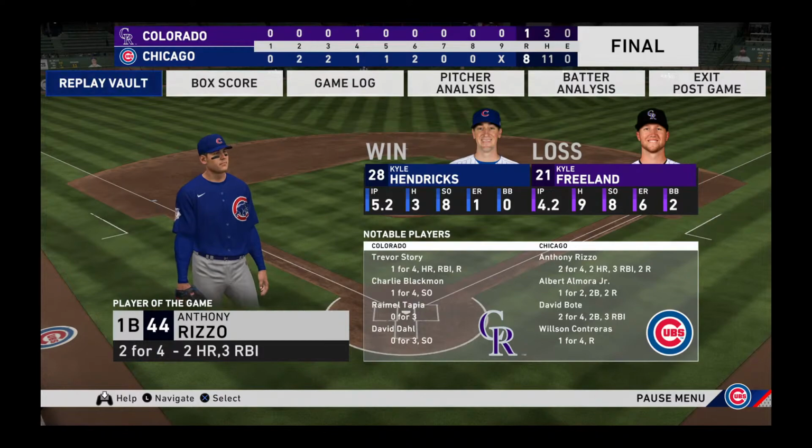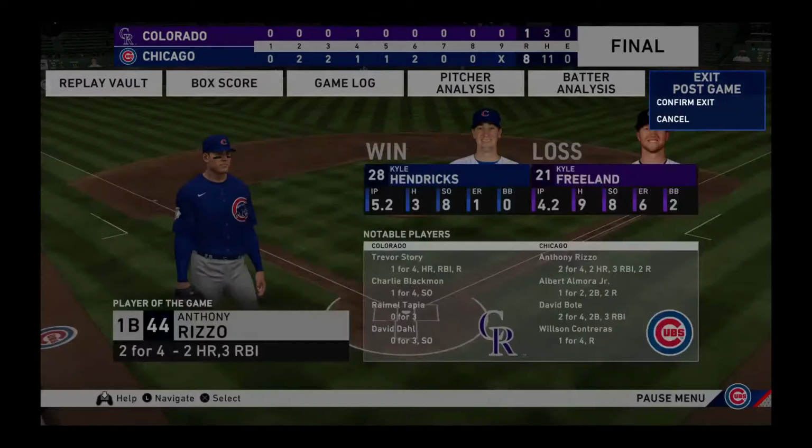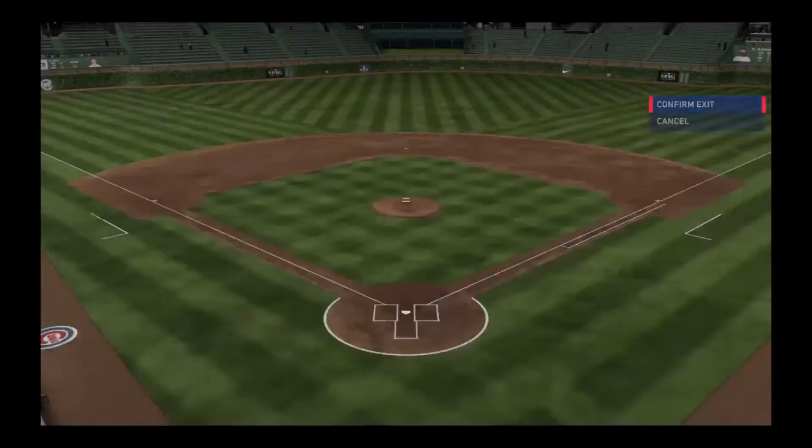Here now is the final line score tonight. First for the victorious Chicago Cubs. 8 runs on 11.